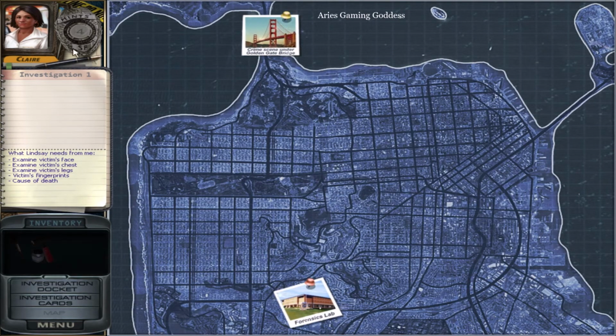So right now I'm playing Claire, and we have the crime scene under the Golden Gate Bridge and the forensics lab. So let's head over here because I have to examine the victim's face and chest, legs, and get the fingerprints and figure out the cause of death.